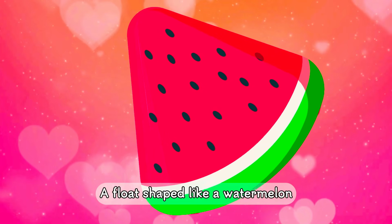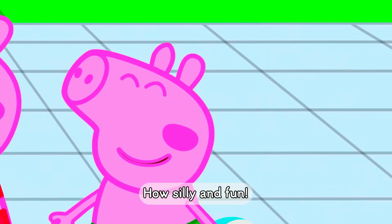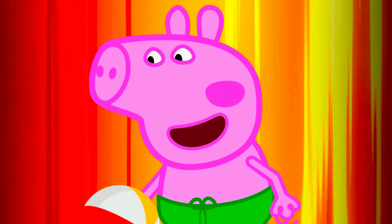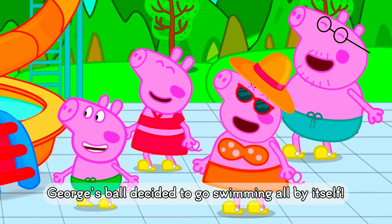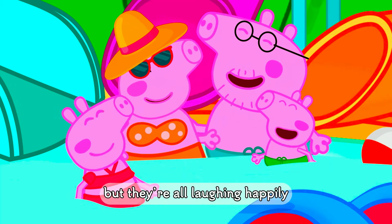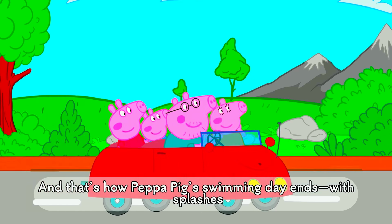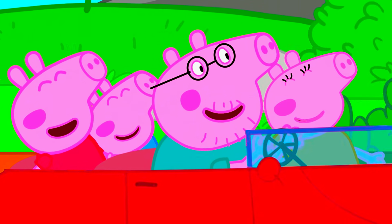A float shaped like a watermelon, another like a big donut. How silly and fun! Ha-ha! George's ball decided to go swimming all by itself. What a memorable swim! Everyone is soaking wet, but they're all laughing happily. And that's how Peppa Pig's swimming day ends, with splashes, giggles, and lots of fun.